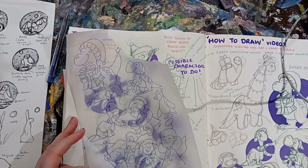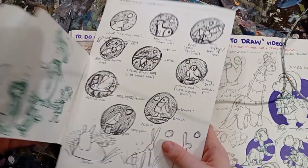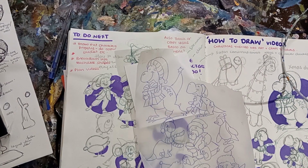Okay. Obviously I've got the rest of them that I can trace, and the ones in my other sketchbooks as well that I want to do as a kids art and craft tutorial. But for now, I'm just going to get these ones transferred onto some better paper. Let me just quickly find my graphite stick.